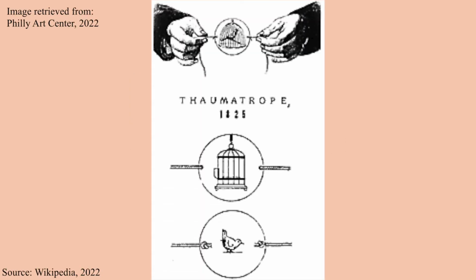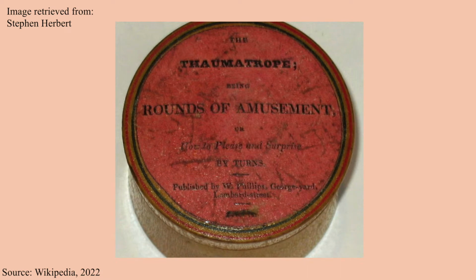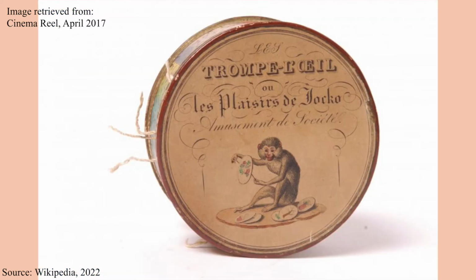Regardless of who invented it, the first commercial sale of the device was recorded on April 2nd in 1825 when W. Phillips in London sold the product with the title The Thaumatrope, being rounds of amusement or how to please and surprise by turns. This long, fancy title was definitely a tactic to help with sales, as was the word thaumatrope itself. In Greek, it means wonder-turner, and this was a commonality among a lot of optic toys, having long and fancy names to them to make a simple invention seem more luxurious and appealing.